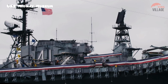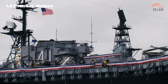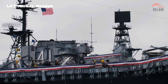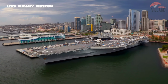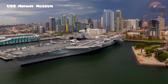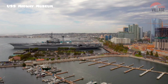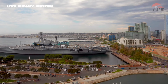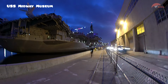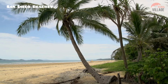The museum hosts about 400 active-duty military events annually, including re-enlistment, retirement, and change of command ceremonies, which are all open for the public to observe. Attracting more than 1.4 million visitors each year, with almost 30% coming from outside the United States, the USS Midway is not only one of San Diego's most popular attractions, but it's also the most visited historic naval ship museum in the world.